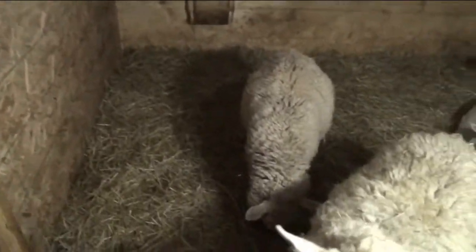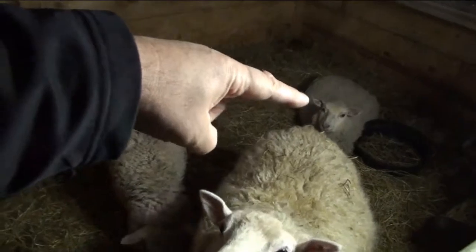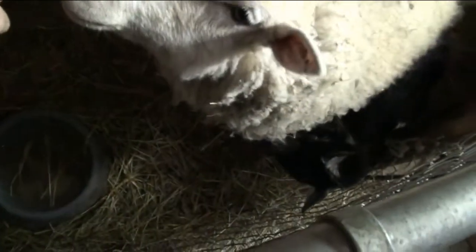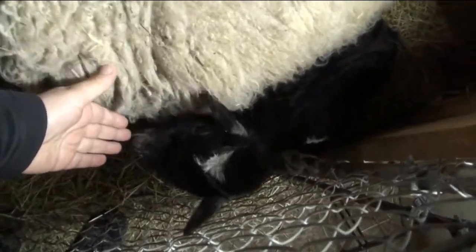Okay, we're in the barn to check on all the animals in here, and we've moved some people around. So this here is Turbo, there's Tinker, and Lambert. And Lucy's way down there. Lucy, hi. What do you got?